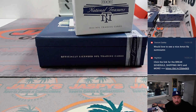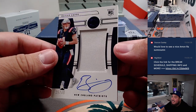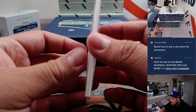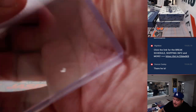All right. And last one. Ooh, nice. Back-to-back RPAs. This time it's out of 49. I hate that it's a napkin patch, though. But very nice, Bailey Zappi. That is 25 out of 49. Little purple RPA. And that is going to the Patriots and Matthew.